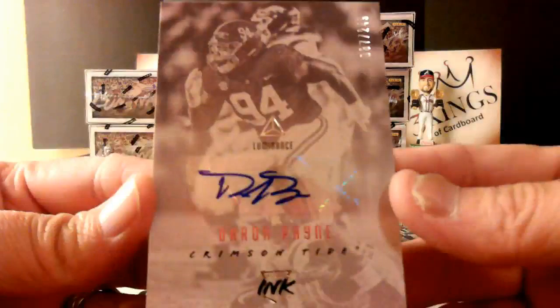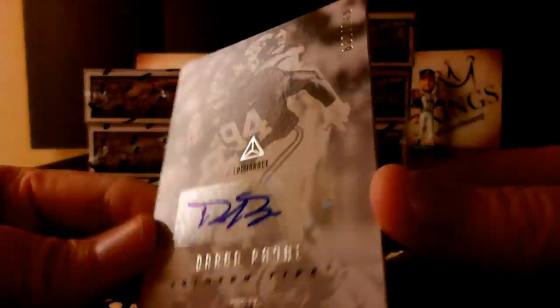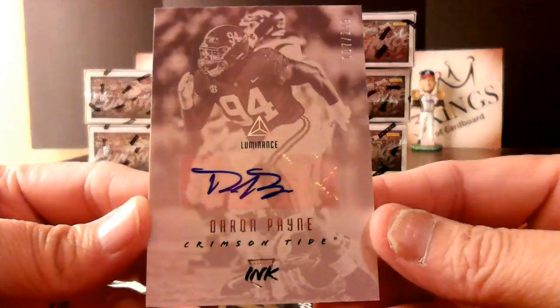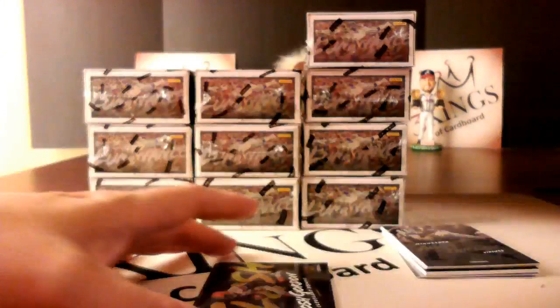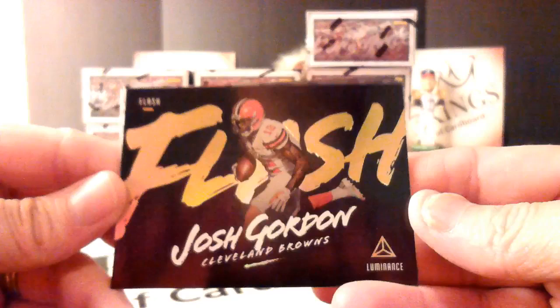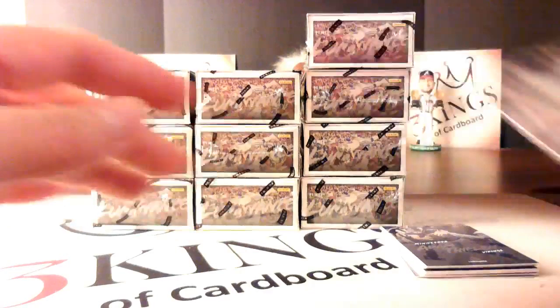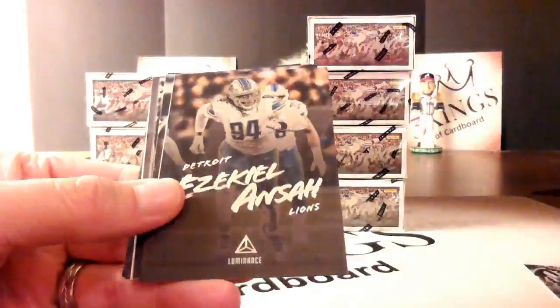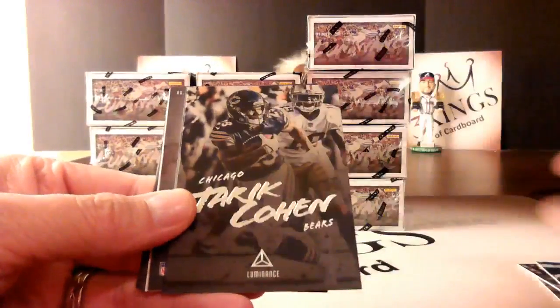Auto, Daron Payne, 87 of 249 to the Redskins. Josh Gordon, flash. Andrew Brown, Duke Dawson. And Lamar Jackson base for the Ravens. Folks, we're going to figure something out. Let's find out. We did a little something on our end. We'll see if it fixes anything or not.